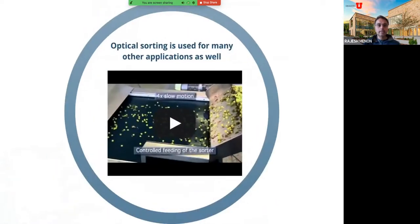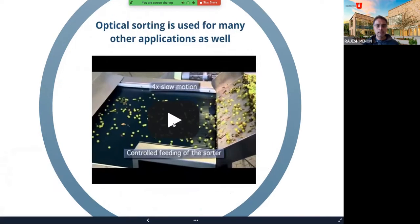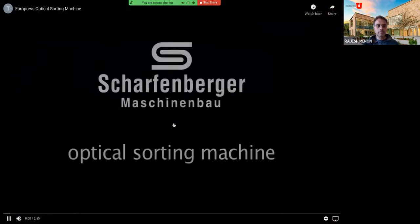Now, the last video I want to show before I move on to another topic is just to emphasize that optical sorting is, of course, not used only for resource recycling. There's a huge amount of other applications as well. I just wanted you to appreciate one of them, which is actually quite important. Of course, we talked about self-driving cars and things like that, but let me just play this quickly, and then I'll probably talk over it.